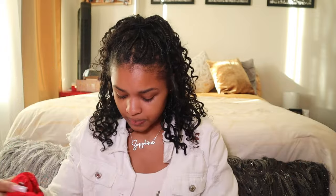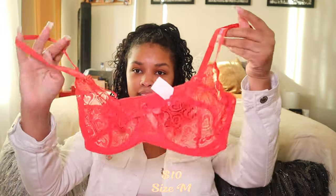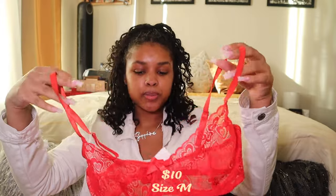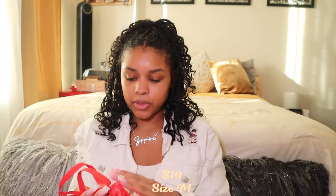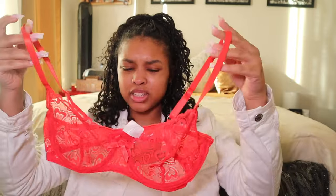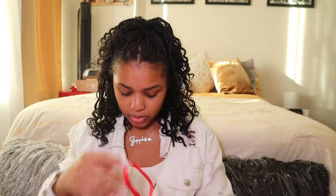This is the front part and then this is the bra. Isn't this so cute, y'all? Look at this, this is the bra. I got this in a size medium, mostly for the bottoms. I was scared the top part wouldn't fit me because y'all know my top isn't as big compared to my bottom. But it looks kind of small, so I feel like I'll be able to get away with this.